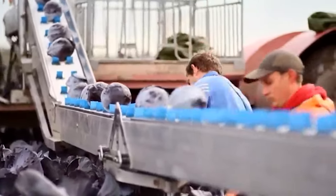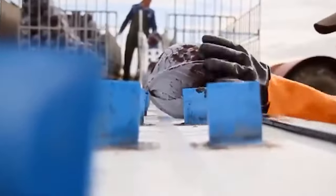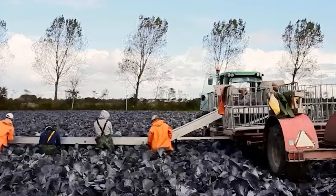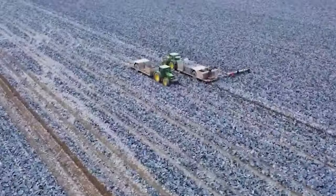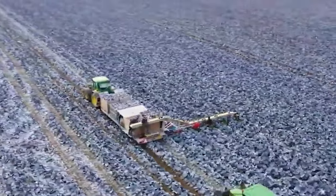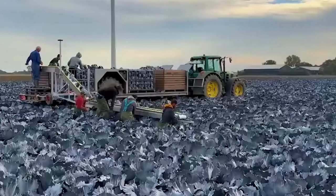The cabbage harvesting process involves cutting the ripened heads of cabbage. Cutting is usually done using sharp knives or special harvesters. The harvested cabbages are then sorted by quality, packaged, and sent to markets or processing plants. Modern technology has increased the efficiency of the process and guaranteed freshness and quality.